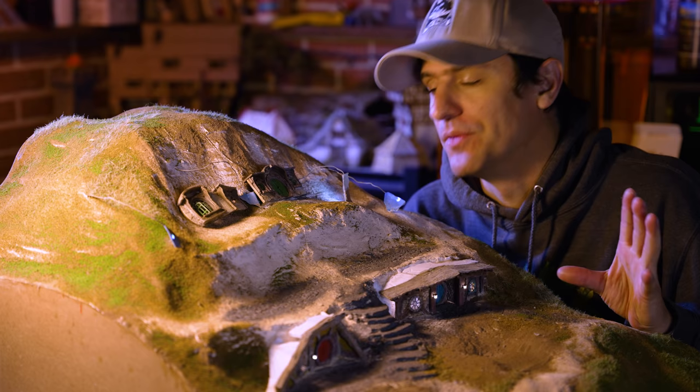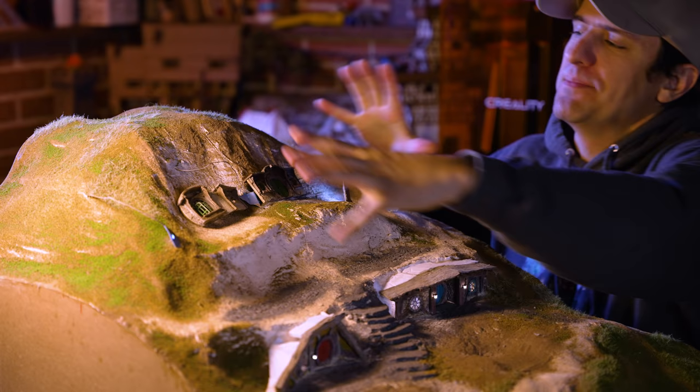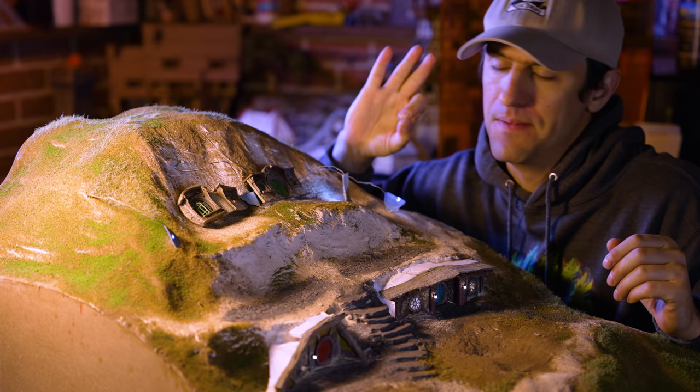This is Bilbo's house. This is the piece de resistance. This is the big, I can't do French. This is the big focal point. Focal point, and Bilbo's house has to be looking amazing. So that's what I'm gonna do.